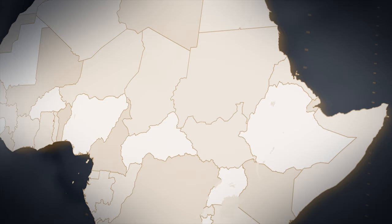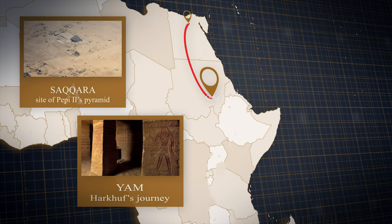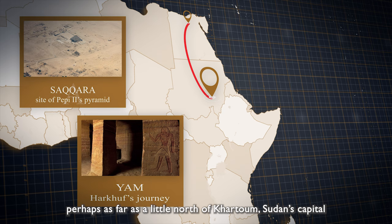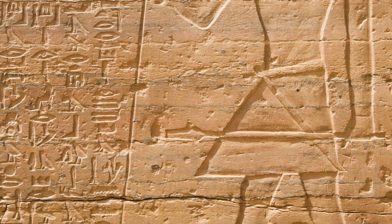One particular mission was to an area anciently known as Iyam, the location of which has been debated by Egyptologists. But it is generally agreed that Iyam was somewhere in southern Nubia, perhaps as far as a little north of Khartoum, Sudan's capital. The purpose of his journey to Iyam was to find and bring back to Egypt a pygmy, whom Pepi II was extremely excited to see.